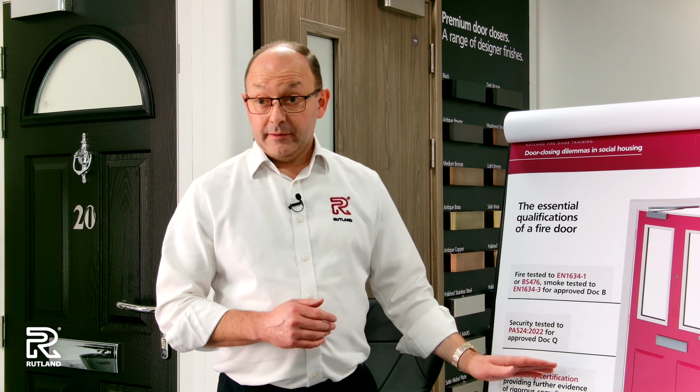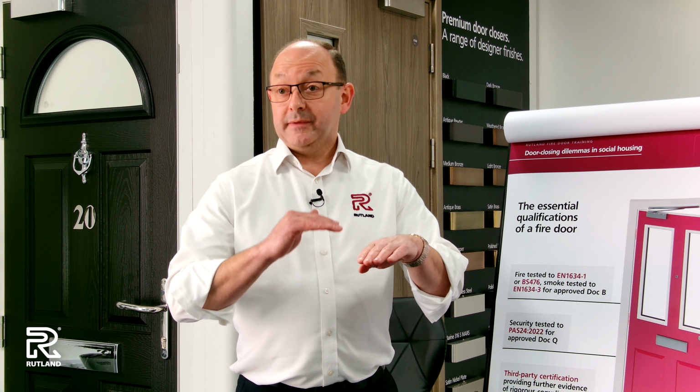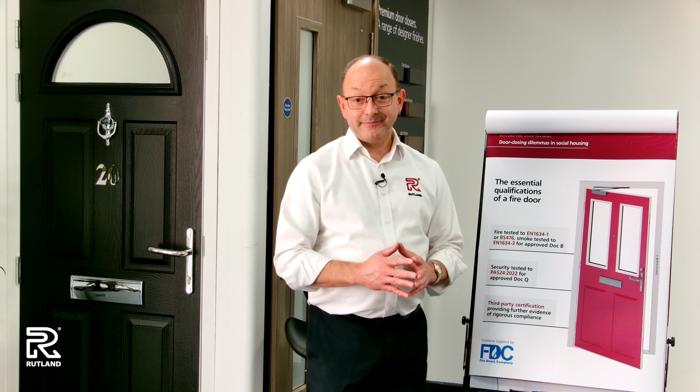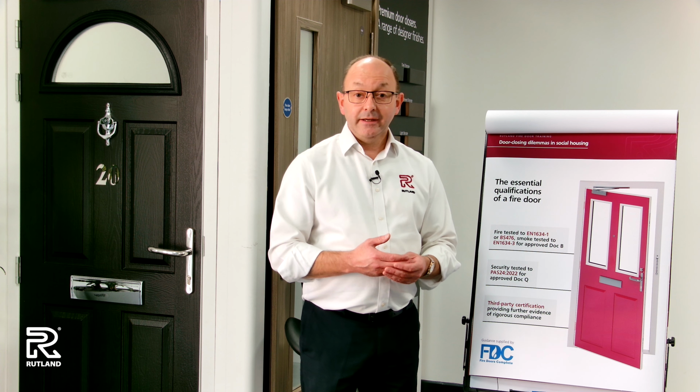Third-party accreditation provides further evidence of rigorous compliance. It goes above and beyond the mandatory fire testing and smoke testing of the door set and its hardware. It's where a UKAS accredited body will visit the door manufacturer to carry out an audit of the factory's production controls. Although it's optional, it does provide added assurance of the quality and compliance of the product and the way it has been manufactured. And it's more reliable in that an independent body is looking over the shoulder to ensure that products continue to be manufactured to the same high standard, rather than just a one-off snapshot.